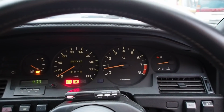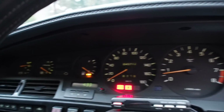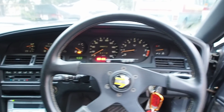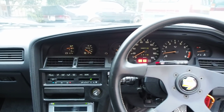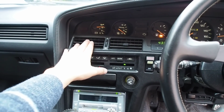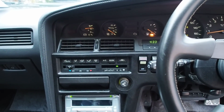Okay, dashboard is cool. I really like this because you get gauges there, but the plastic extends all the way over there. So kind of a cool look there. The AC doesn't feel like it works. It's a cold day today, so I don't really know, but it's going to be something that needs addressing.